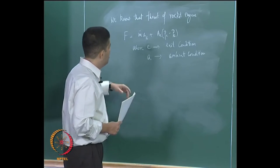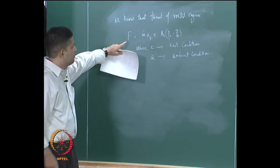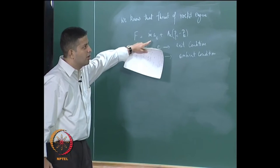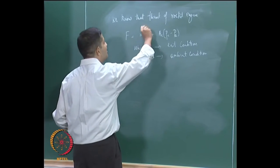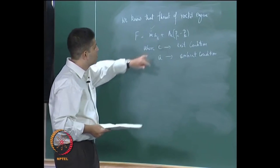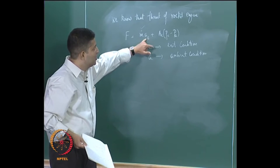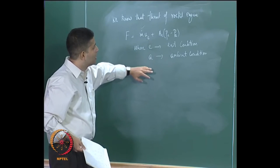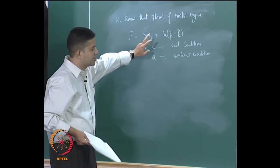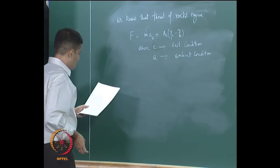Now in the thrust equation we already know how to calculate m dot for a choke nozzle. So this part we know. We need to now find out how to get the exit velocity, and then we need to get something about area ratios and other things. We'll look at it a little later. Firstly, let us get an expression for the exit velocity.